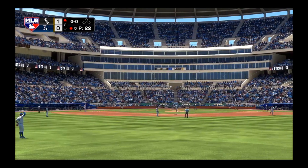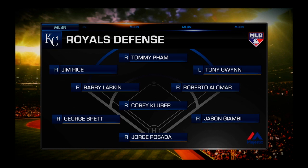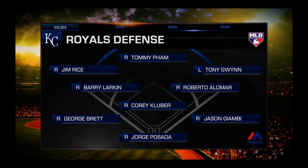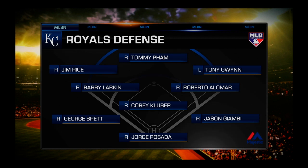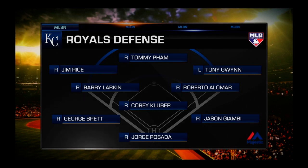Hey guys, take a look at how Kansas City sets up on D. And you talk about fitting a profile for a right fielder. Big surprise who brings the absolute bazooka to the game today. That is the right fielder. Don't look for anyone to test this guy.